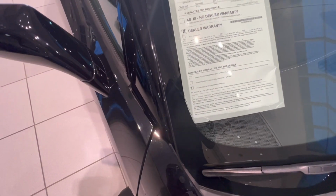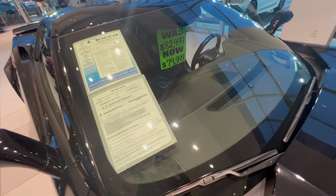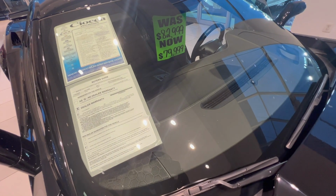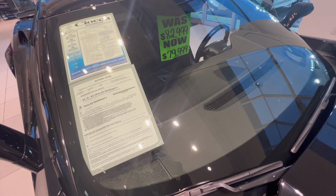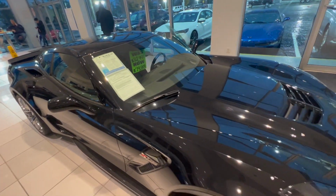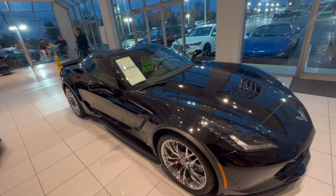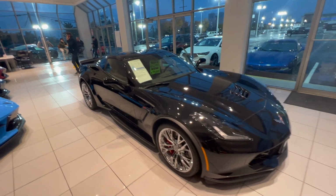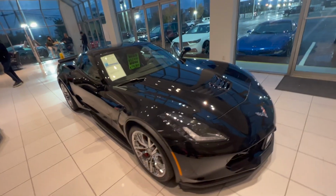So at the end of the day, you guys, this is a fabulous looking car. You can see the price right there is $82,989. It was $82,989, and now it's pretty much $80,000, which is a phenomenal price for this car. This is a Z06 2017 with 7,000 miles on it. You're not going to find too many of these that aren't marked up right now that you can get into with that type of price. And it's well taken care of.